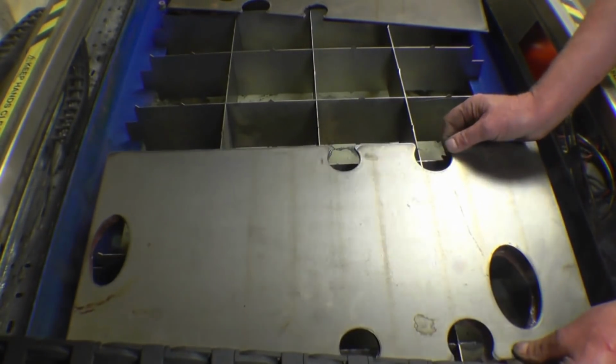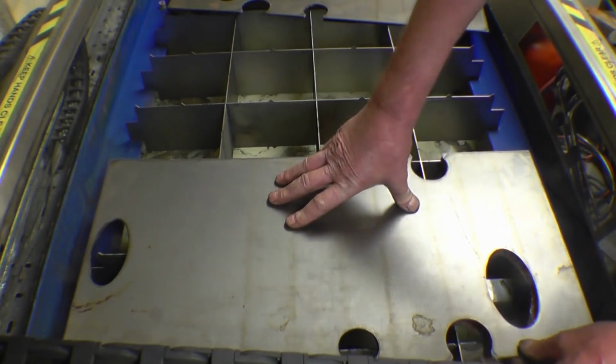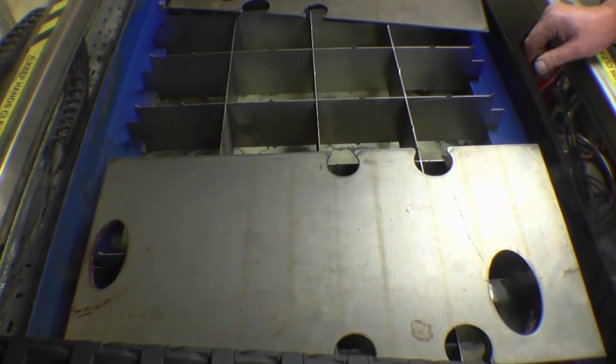These could be cut out. These could also be cut out with thin gauge stainless. It doesn't really matter. I can cut any material, and I'm sure I'll be able to make something out of them.